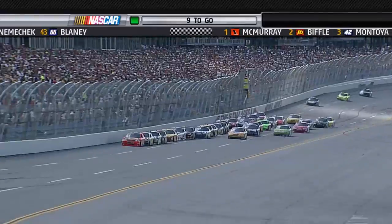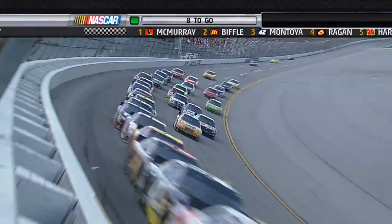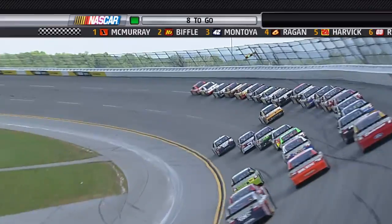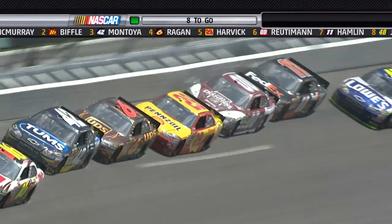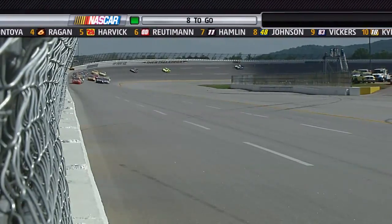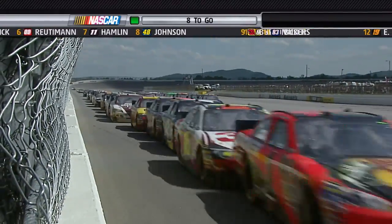McMurray leads from Biffle, Montoya and Reagan. And where did he come from in 5th place? Kevin Harvick. Don't count him out. If you're in the front of this field, you want to stay just like this. If you're about 10th or 12th on back, you want to get down there and start digging up that inside with somebody. And here they come on the bottom.